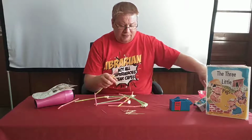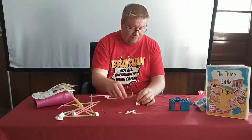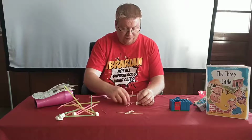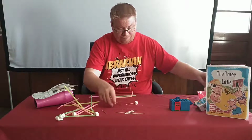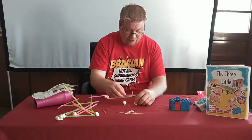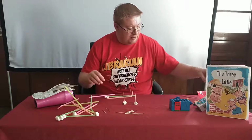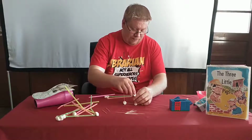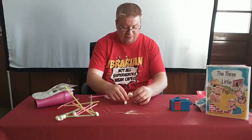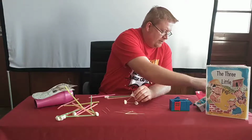So let's see if we maybe can make the stick house stronger with these marshmallows. So we'll move this out of our way. Grab our stick house. Since these are a little smaller, this might work better for the stick house. Like that. We'll make this a triangle house to see if that helps make it stronger. And we'll do a stick like this. I'll grab another marshmallow out.